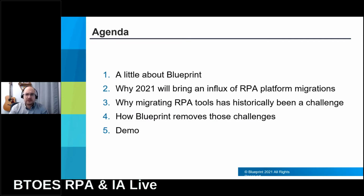Before we get started, I just want to give you a quick overview of what we're going to be talking about today. I'm going to give you a quick overview of Blueprint, and an understanding of what we're seeing in 2021 with respect to the RPA industry, the RPA space in general, and how platform migrations are really becoming a hot topic and a hot challenge in the RPA industry. I'll give you a little background around the challenges of switching RPA tools and where Blueprint fits in. Most importantly, I'll provide a little demonstration of how we can do this. We've done it in a few situations, and I'll give you an example today.